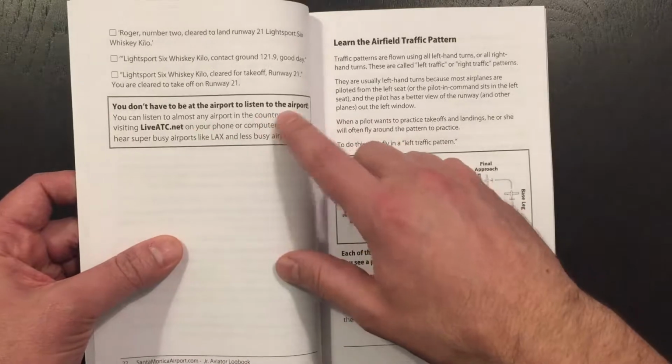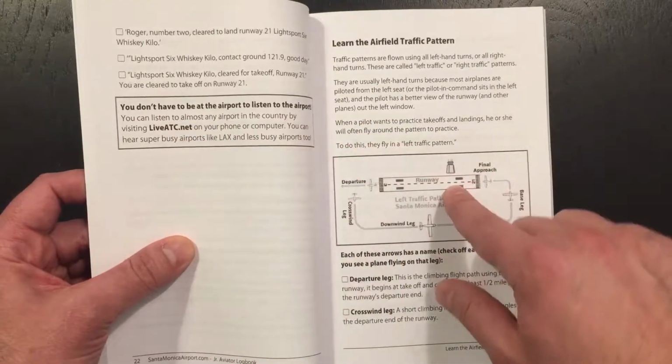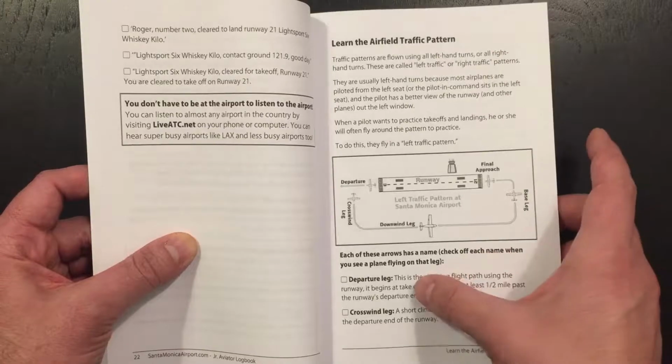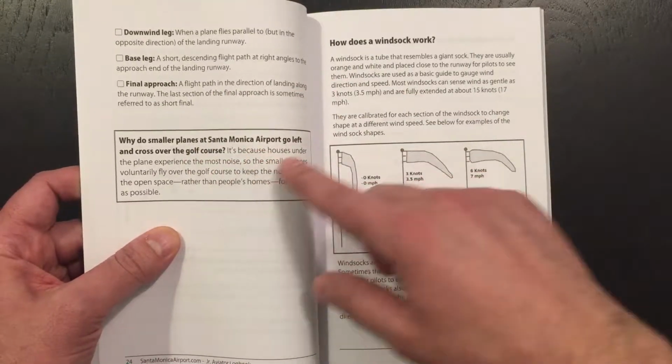You don't have to be at the airport to listen to the airport. There's ways to listen from at home and get your kids excited and learn the airfield traffic pattern. Do you know why they always fly left? We've got all kinds of pilots that have chipped in here, all the different legs, which are the different segments. Why do smaller planes go this direction?